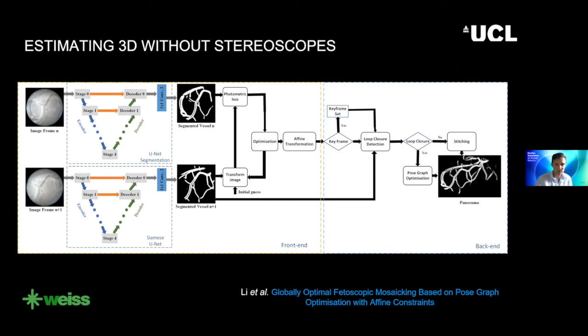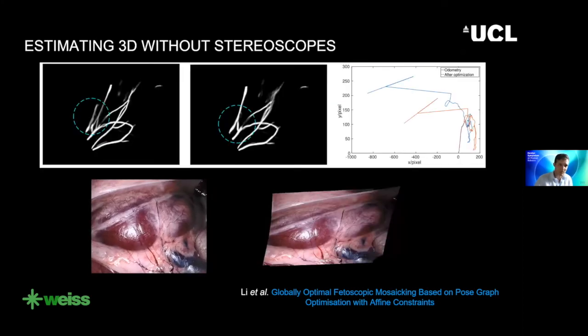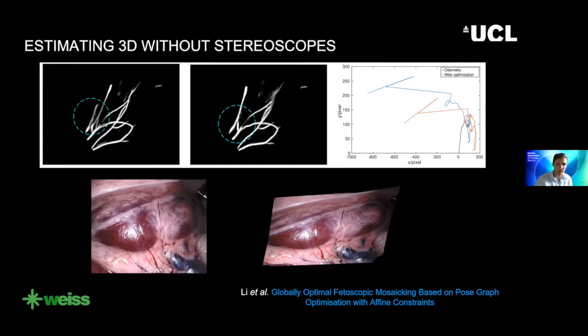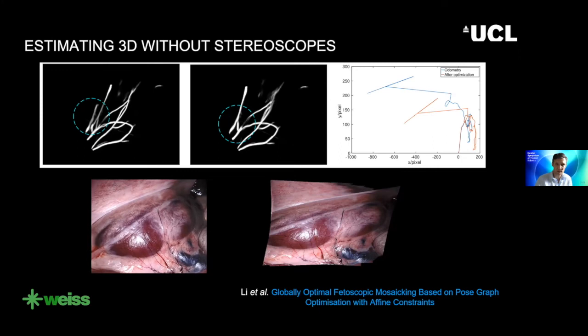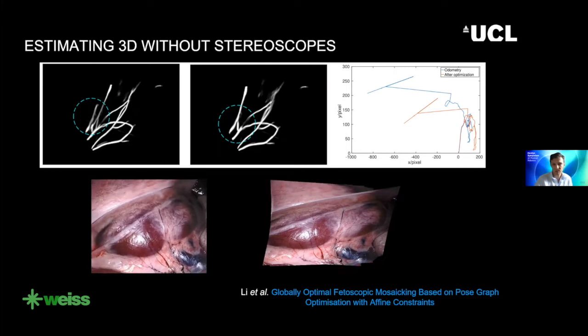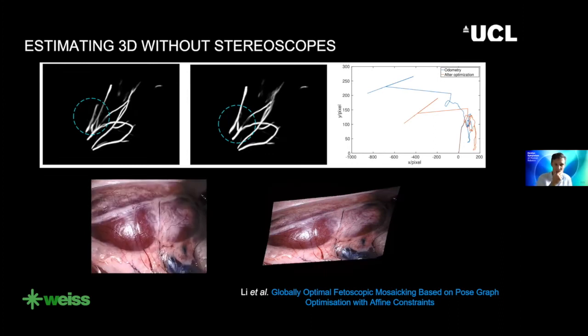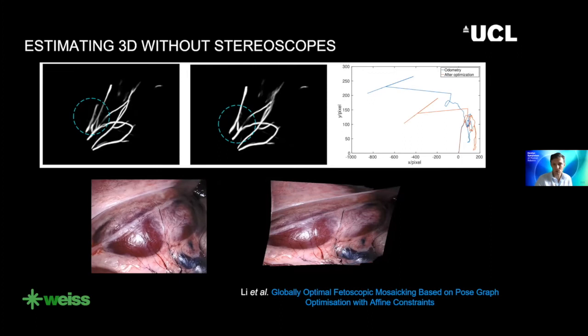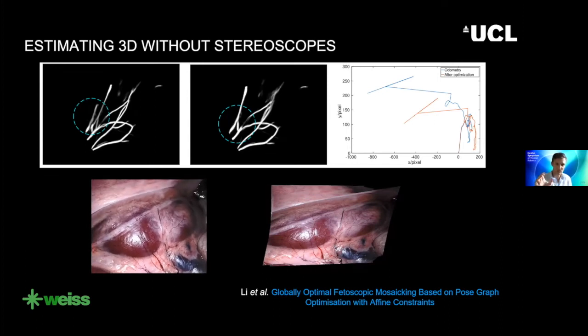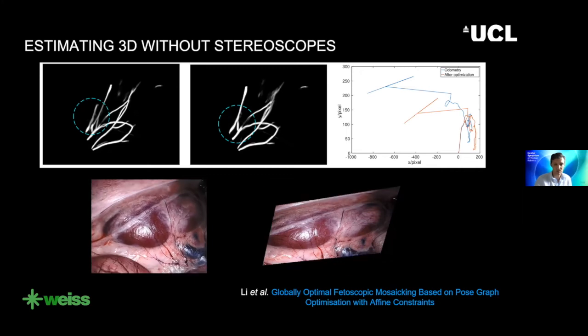Again, we're taking these vesselness images and we're doing a final pose graph optimization in order to optimize the results over the entire sequence. And this leads to mosaics that just have a lot fewer artifacts. You can see in the top image here how the vessels are aligned much better. Also, this technique can be used with non-vessel-based images, so with more traditional feature extractors in normal laparoscopic images, in order to generate nice field of view expansions in laparoscopy as well. So this is just the final optimizer at the end of the mosaicing pipeline.